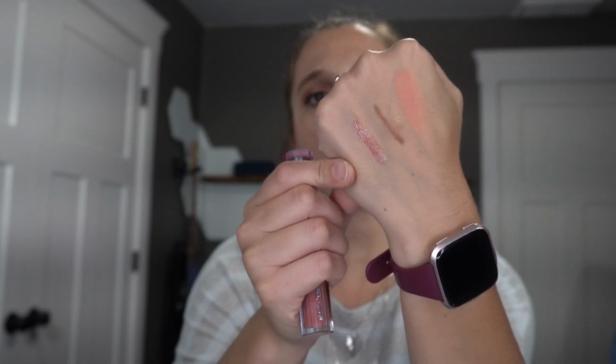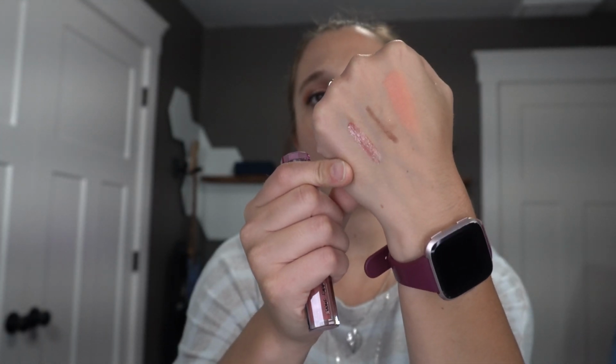That is very pretty. Just kind of like a mauvey pink, and it does have little flecks of greens and golds, it looks like, in there. So does it smell? All I can smell is the perfume right now. It has a mint smell to it.